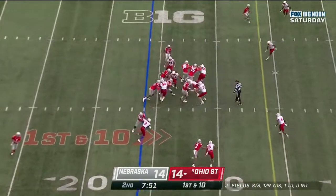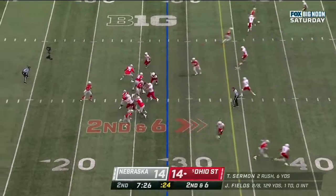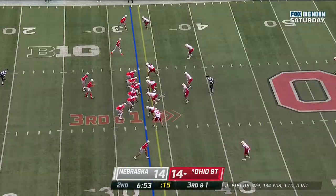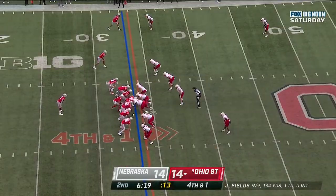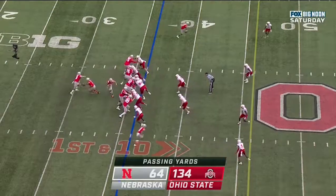They hand it off, Sermon. Justin would ever get a chance to suit up for Ohio State again. On second down and 6 over the middle, another completion. As Sermon looks for the first down, I don't think he's going to get it in motion. Quarterback sneak and first down. It's not only today, but for the rest of their season.